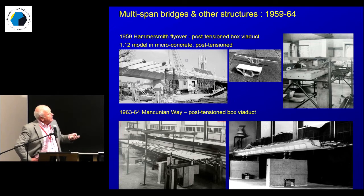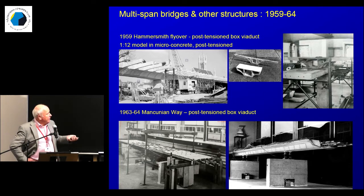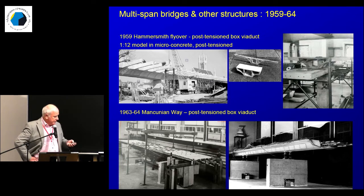And here you can see the little model box sections, which were then pre-tensioned with rods. There was another similar box girder in Manchester. This one has recently had problems with corrosion, and they have protected the existing reinforcement and added some external new reinforcement as well.